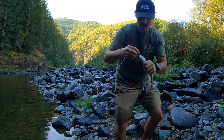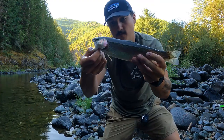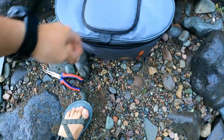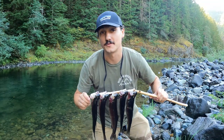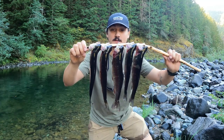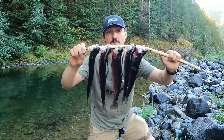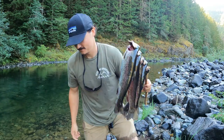We have rainbow number 5. Another nice small trout. 5 rainbows in the bucket. Here we have our catch of the day. 5 good sized rainbows for this creek, that is. Not entirely sure what we'll do for dinner with these guys, but definitely save a couple for the smoker, and I'm gonna make some smoked rainbow trout dip. So stay tuned for that one.